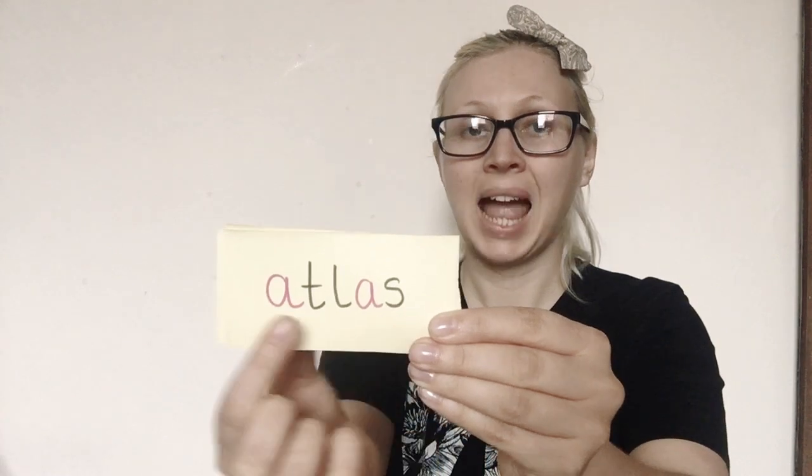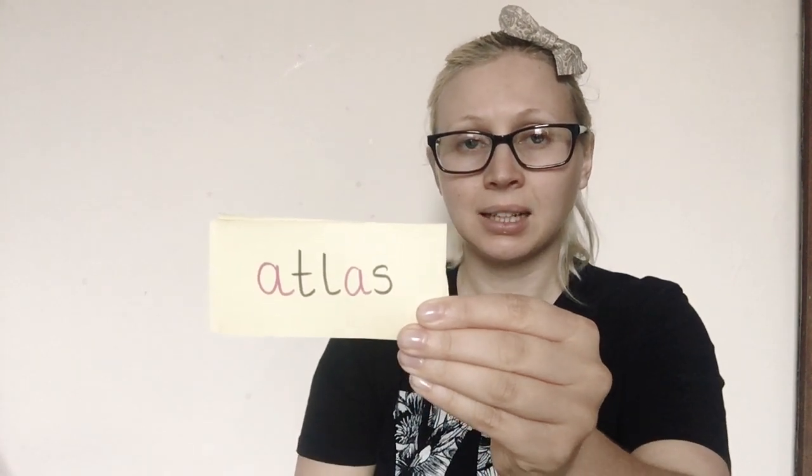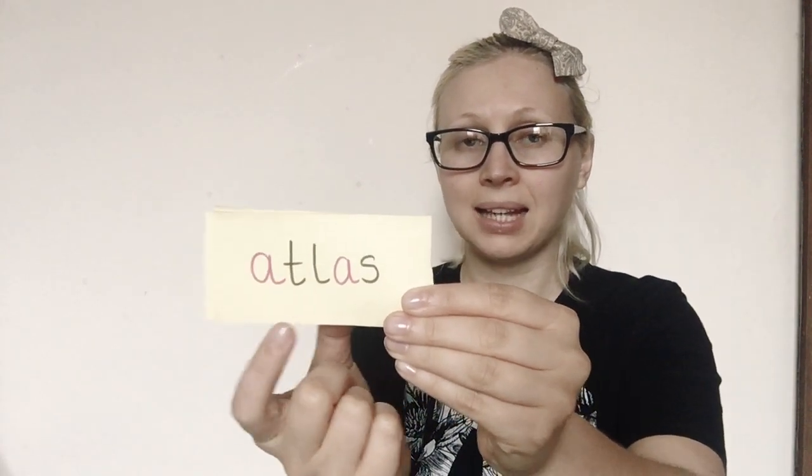Cat. It has the short a, doesn't it? Next. Hat has the short a. Next. Trap has the short a, doesn't it? Oh, one more. Atlas. That has two in.